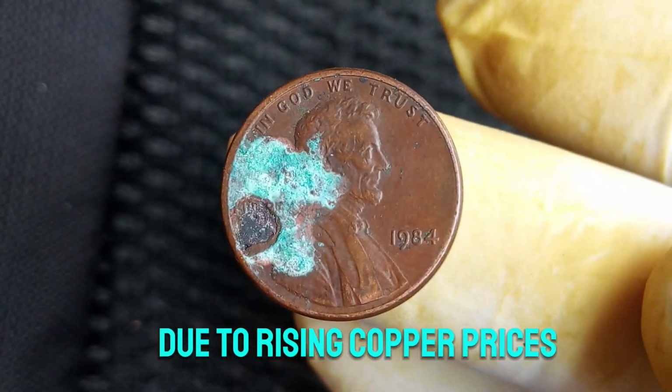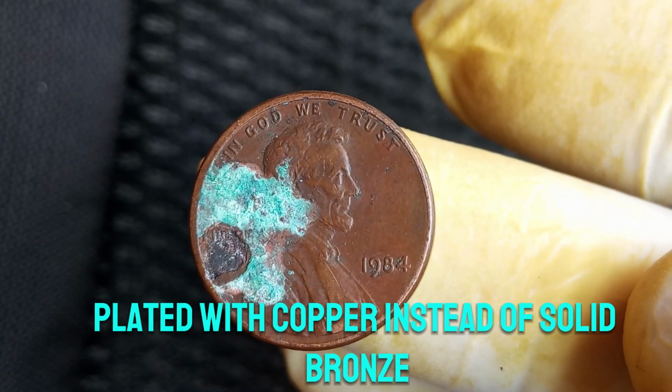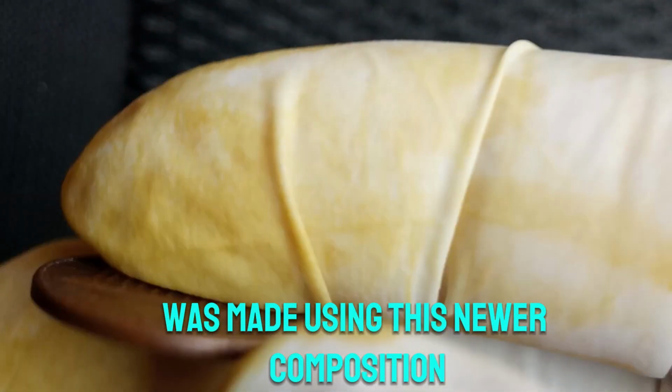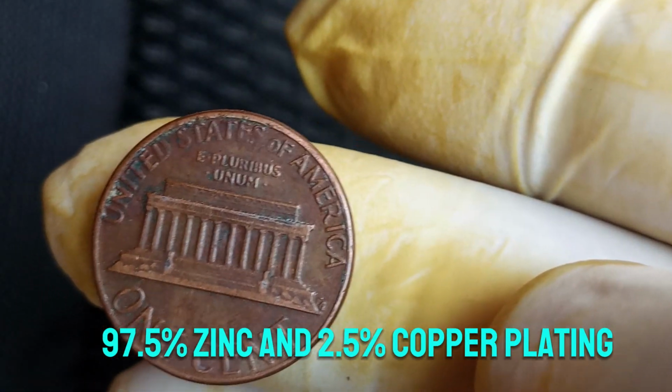Due to rising copper prices, the U.S. Mint began producing pennies with zinc cores plated with copper instead of solid bronze. The 1984 penny, therefore, was made using this newer composition, 97.5% zinc and 2.5% copper plating.